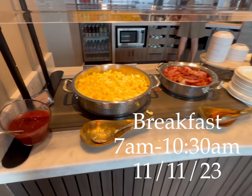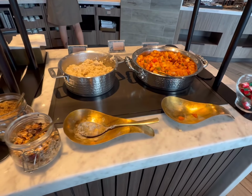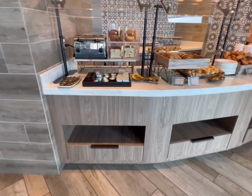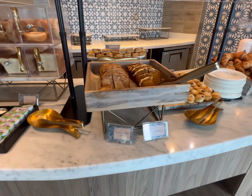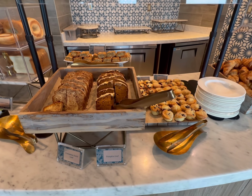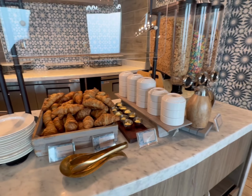Breakfast looks good, y'all. We've got scrambled eggs and bacon, oatmeal, potatoes. Over here at our bread station, we have bagels, toast, pumpkin loaf, cinnamon swirl, apricot oat bar, some muffins, croissants. We're at the cereal station.